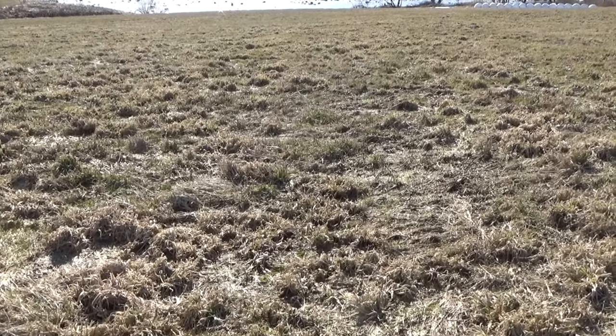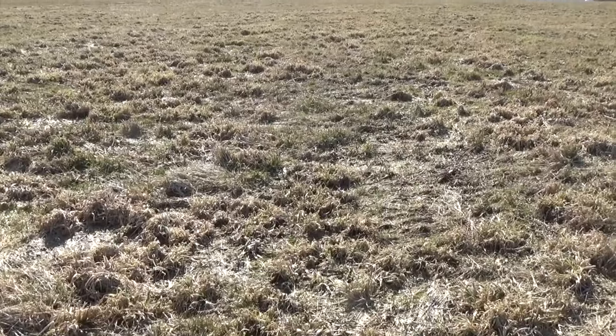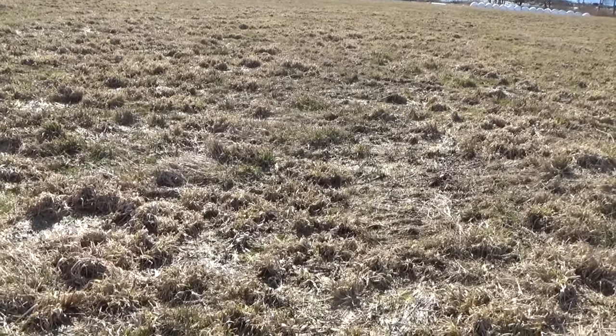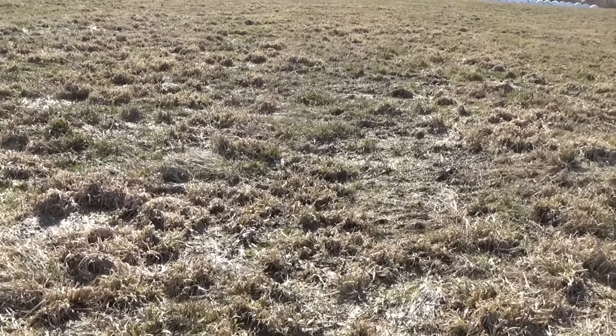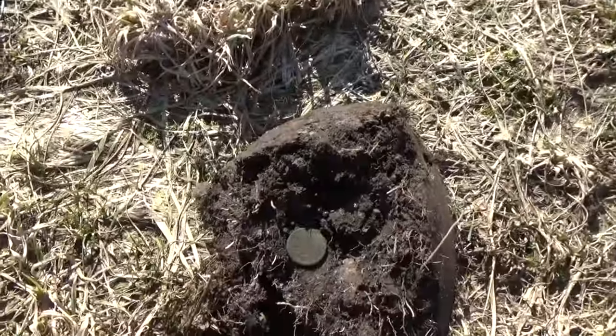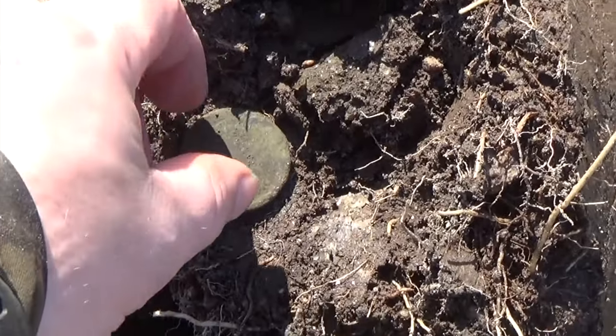New day, and I'm out alone. Nice weather, cold, one minus, and a lot of wind. My first find is a Swedish copper coin.